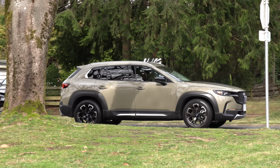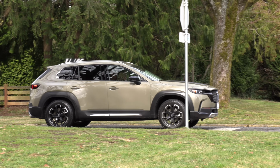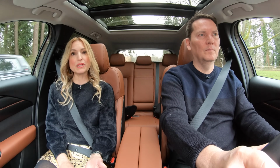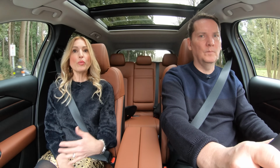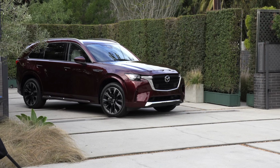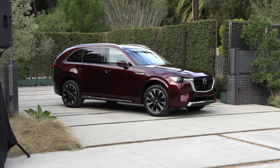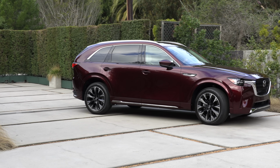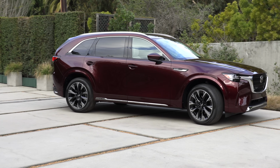We know that the CX-90 is here. There is a plug-in hybrid option now. This CX-70 is going to be coming sometime this year. So they're working on it. It's coming. It's just taking a little bit of time. Yeah, they're focused right now on launching the CX-90, the larger 3-row SUV, and then they'll turn their attention to the other models. But they told us it was going to be coming at the end of last year, so it is coming.